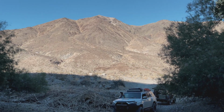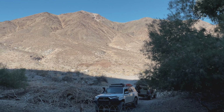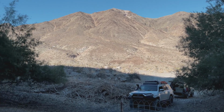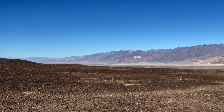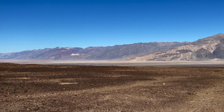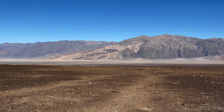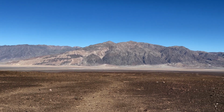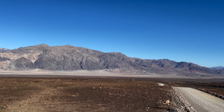Beautiful day, absolutely beautiful day. All right, we better think about moving on here. I'll have to find Bud, see where he's walking around. We worked our way down Warm Springs Canyon, and eventually it opened up to just a spectacular panoramic view of Death Valley itself.